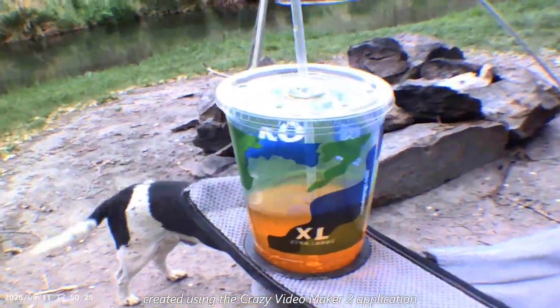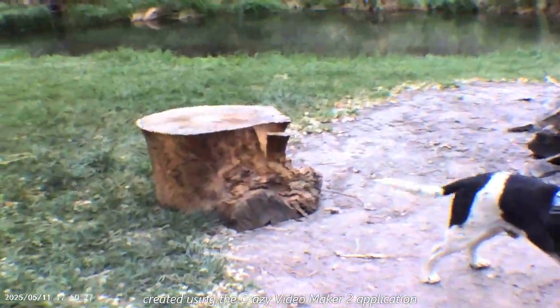Cooper's all excited to go exploring. Let's go, Coop.